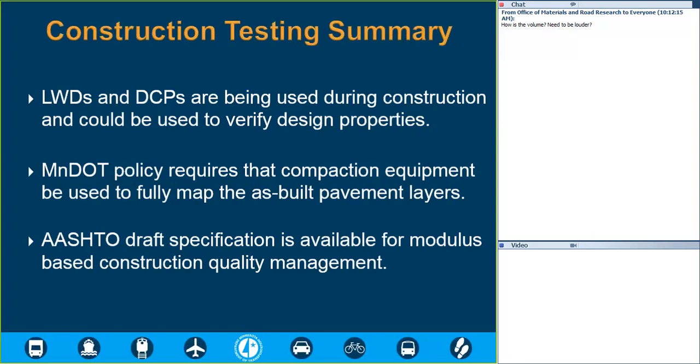So in summary, we've got these LWDs and DCPs that we've been using for many years. They're both used when we have grid and when we don't. We've got MnDOT policy in place that supports both the pavement design and the compaction monitoring, and there's an AASHTO draft specification available for the full integration of the stiffness measurement with construction.